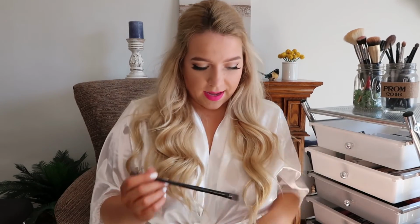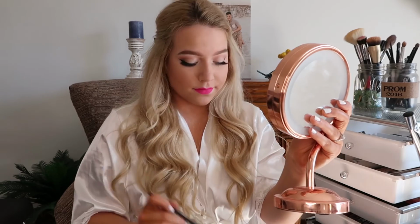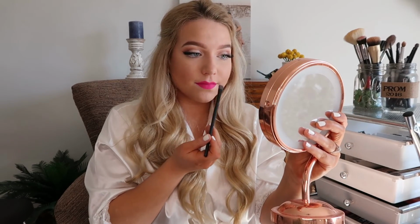Now my lipstick has dried. I'm going to take a brush, one of these, and I'm going to go in with my highlight, and I'm going to highlight my Cupid's bow and just pop a little highlight on there. And I'm also going to highlight right here. I don't know what to call this. But there you go. It honestly does make a difference.